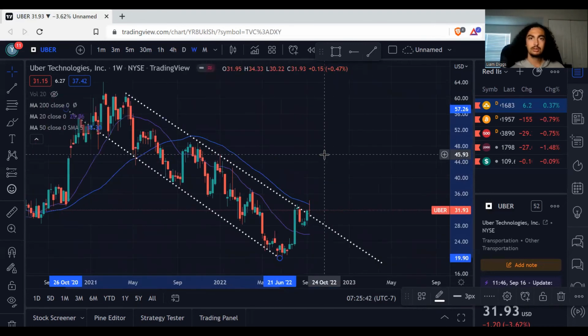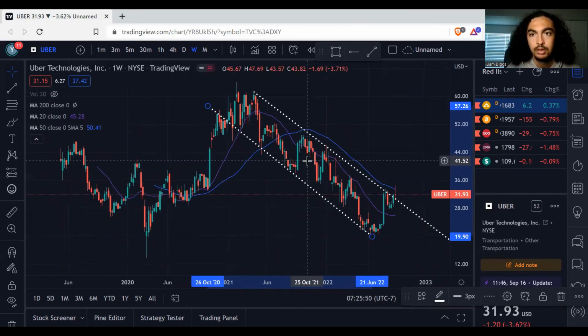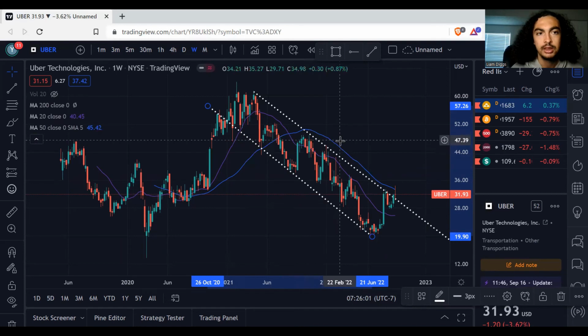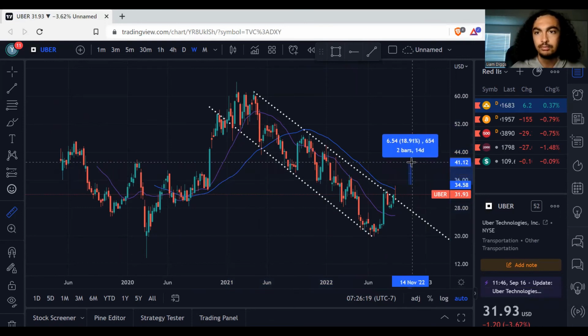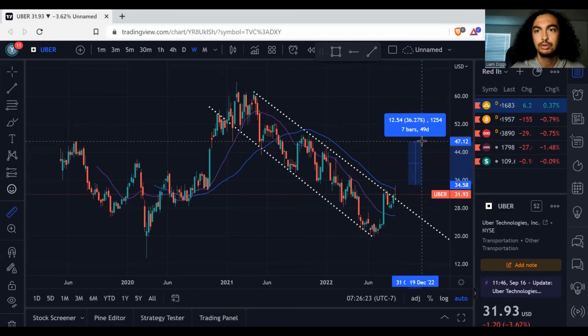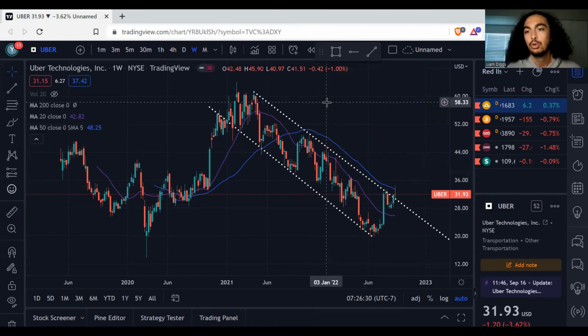As far as targets go, I would probably use about 40 as my first target, and then probably about 47 for my second. If you wanted a third, maybe like 52. I don't know if we'll go that high though. That seems like quite a move, because that would take us from let's say 34 to, we said 41, that's 18%, up to 47, that's 36%. If we went up to 52, that's about a 50% gain, which seems like a lot. But anyway, that's something that I'm watching this week.